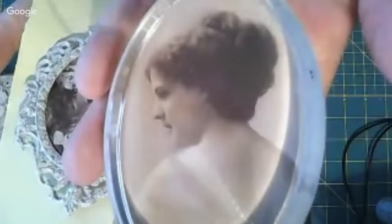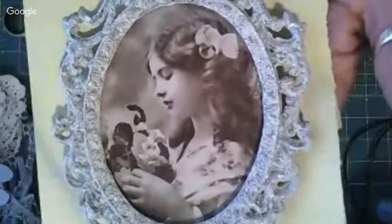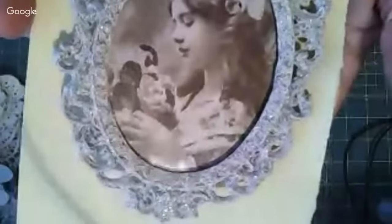That way. Colette, can you not see now? Oh, sorry, Beth. That's all right. And then that one. Okay. If you're facing me, then it's the right way. Yeah. Don't even see it shimmer.